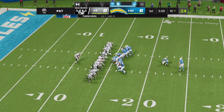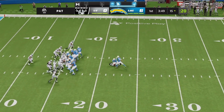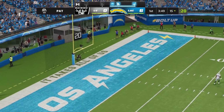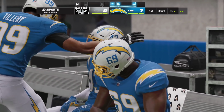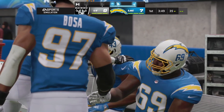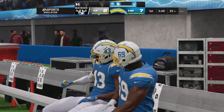Dustin Hopkins on now to add the extra point. And the Chargers grab the 7-0 lead. A heck of a play there defensively, getting the interception, navigating his way into the end zone for the touchdown.